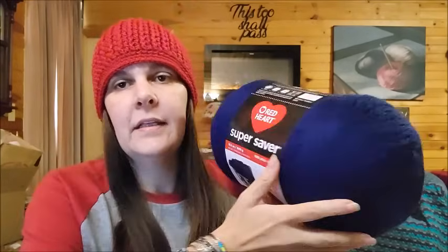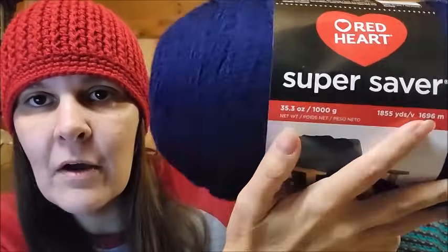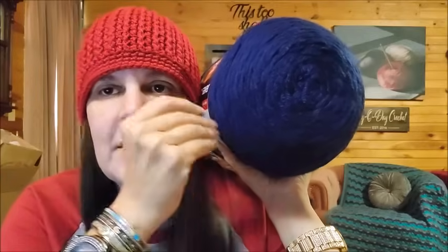Okay. So he told me about this one maybe a couple weeks ago. I actually don't even think that it's on sale anymore. But do you remember those big whomping Red Heart Super Saver? These are the 1,000 gram balls. Look at that thing. Look at how big that is on my head. So when these first came out, maybe a month, 6 weeks ago, I can't remember, I bought mine from Yarnspirations because that was the first place I saw it, and I got a red one. It was so stinking big.